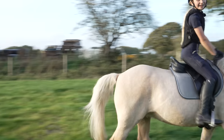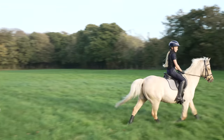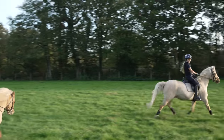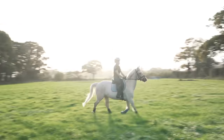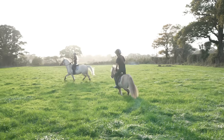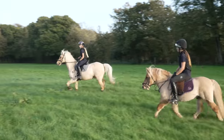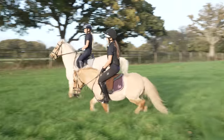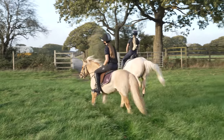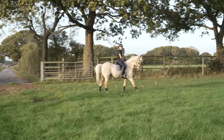Go a bit wide now. I think I'll lose control if I go any wider. I think my stirrups need shortening. They look really long. They feel quite long actually, especially for a GP saddle. Yeah. And whoa. Good lad. Good boy. Right.